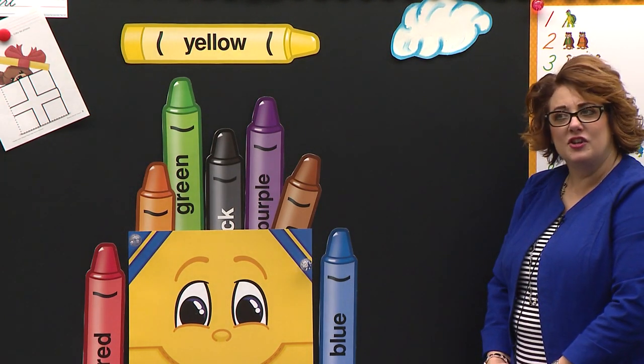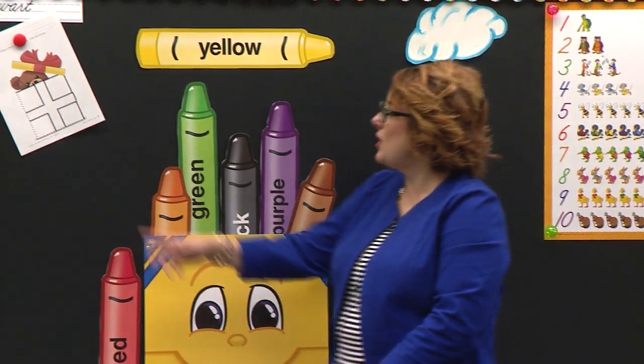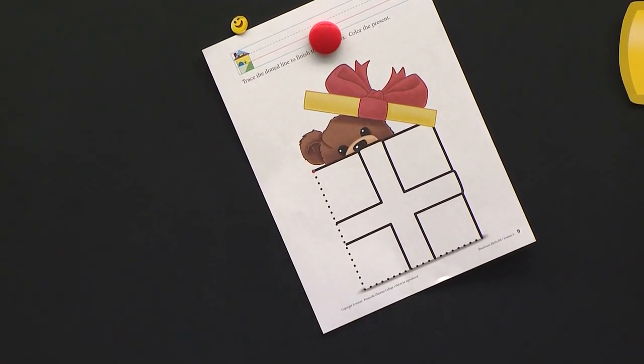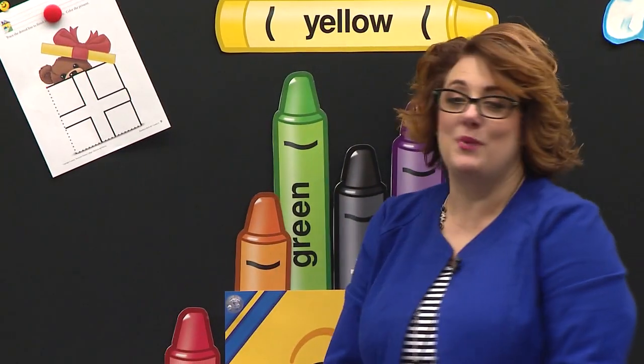But in our world, there are also shapes. And this shape right here, when I finish these dotted lines, it's going to make a shape called a square. What's it called? A square. A square is 4 sides that are exactly the same. A box could be a square just like this. And so this box right here has Button Bear peeking out.